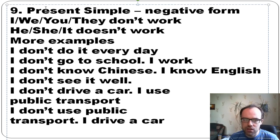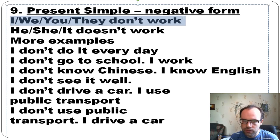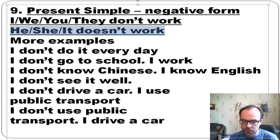Well, so let's talk about the present simple negative form. We use don't or doesn't. We use don't with I, we, you, they. Listen: I don't work. We don't work. You don't work, they don't work. And we use doesn't with he, she, it. So, he doesn't work. She doesn't work, it doesn't work.